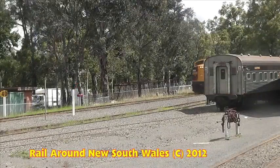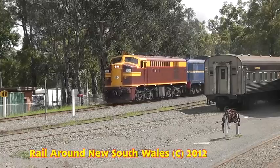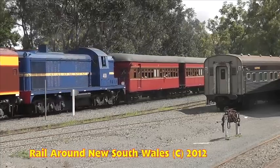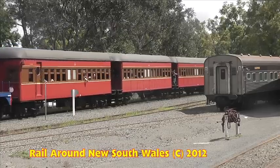Our final shot is at Thirlmere, and here from the museum platform, 4306 and 4001 are pulling into Thirlmere. The silver carriage that they're passing is one of the Southern Aurora carriages.